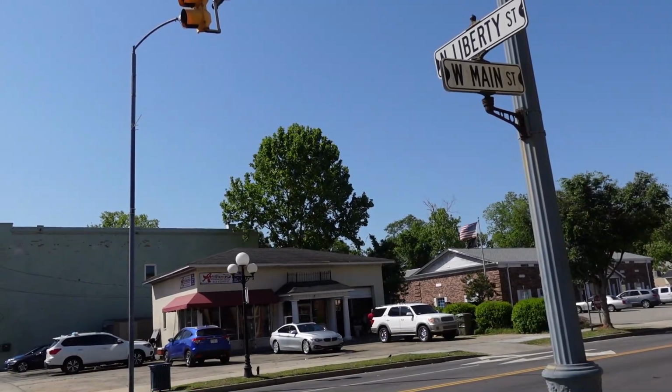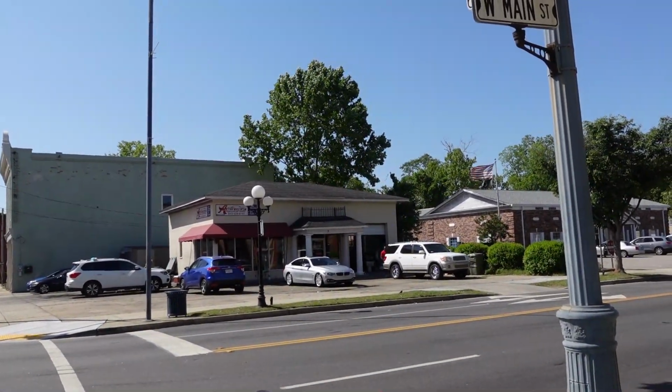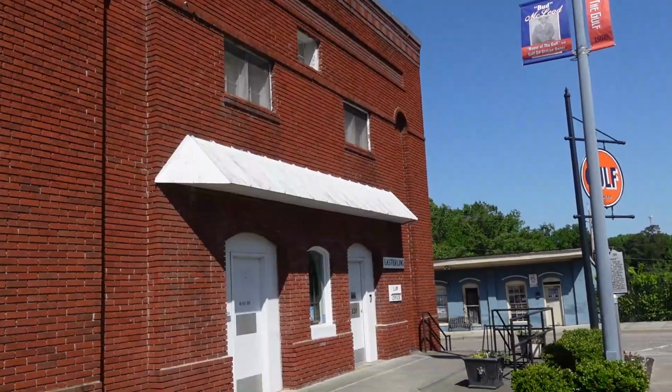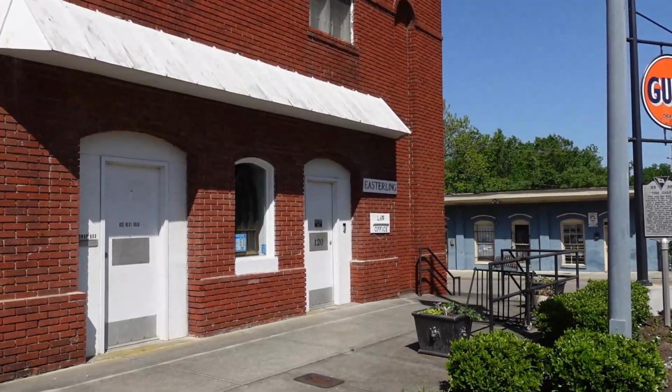So this is at the corner of Liberty and West Main. This is where the Gulf sign was originally. The old movie theater at the Gulf.